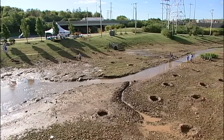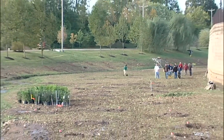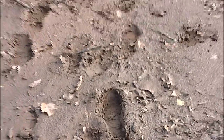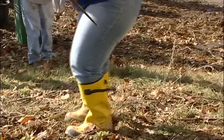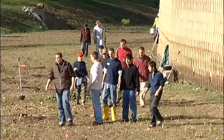Today is a fantastic project that we're very excited about. It's a joint venture between the Goldenberg Group, Department of Environmental Protection, and the Montgomery County Conservation District. We've managed to get a bunch of volunteers together. We're hopefully going to improve the water quality and improve Plymouth Creek, which is one of the most endangered creeks in Montgomery County.